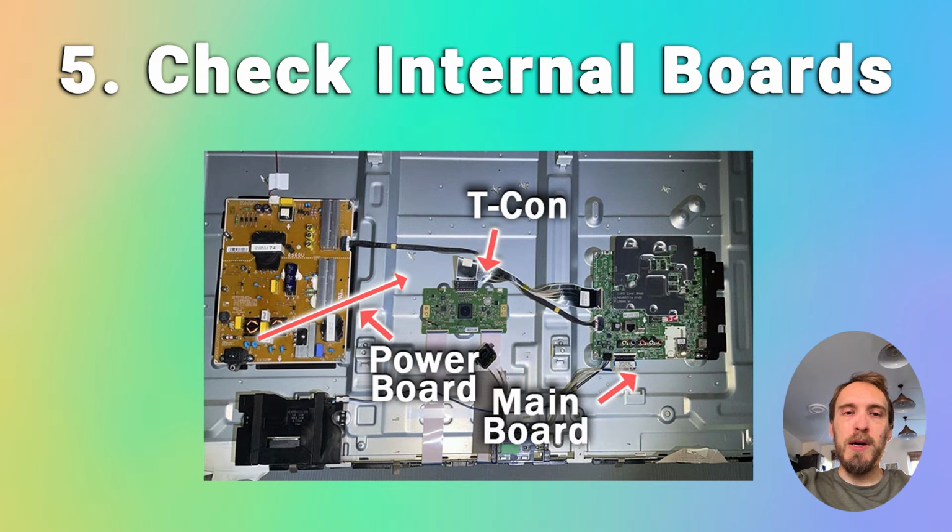If you don't have any picture when you try the flashlight test on your TV, if you can't see any faint images at all, but if you're still hearing sound, or if your TV just doesn't seem to be working at all, then the failure is probably with either one of the components on the internal boards or with a cable that connects the boards together within your TV.